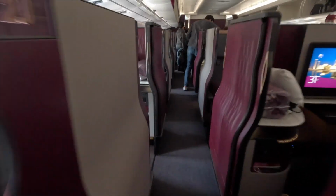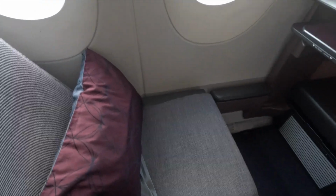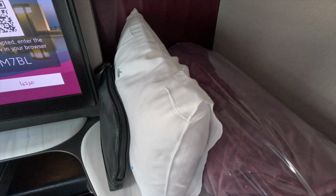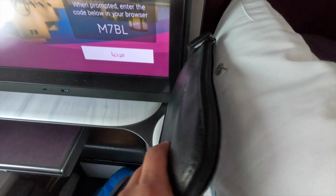Here is the business class Qsuite cabin on the Airbus A350-1000, and here's my seat for today's flight, or suite I should say, 3K. Upon boarding, each Qsuite was stocked with an amenity kit, a take-home pillow, a blanket, and there was also a larger pillow that you cannot take home, but this was primarily used for the bed.